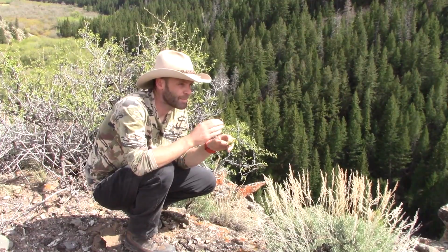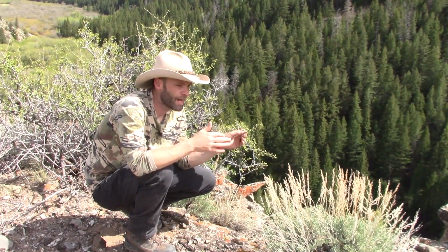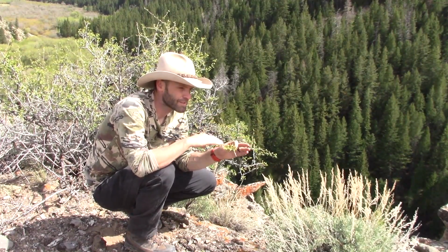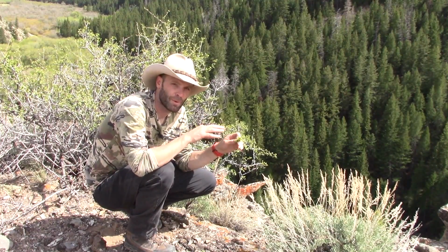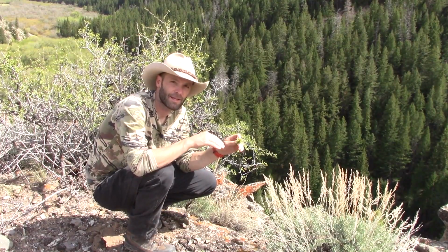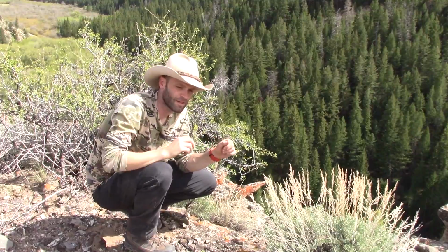A lot of places, you'll go a mile or 800, 900 yards and you won't see any of it in that south-facing sagebrush, oak brush country, and then all of a sudden you'll hit a big patch of it. It's good to remember where those are, because in the fall, the deer and elk are gonna go back there and hit them, okay? All right, so that's mountain mahogany, good stuff.